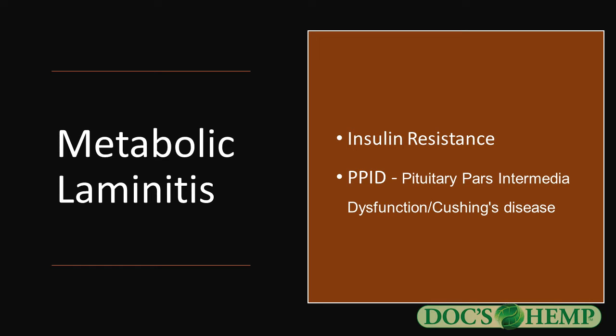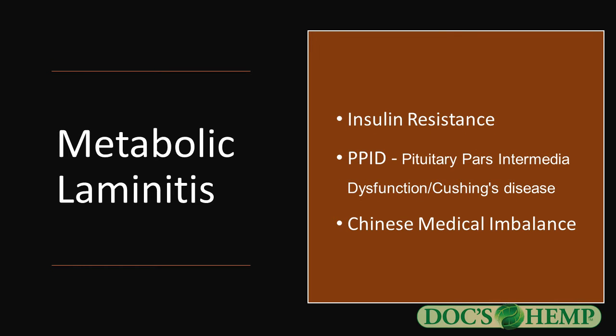And Cushing's disease, the correct terminology really is PPID, and we should start referring to it that way. Pituitary pars intermedia dysfunction. So PPID is a much, much easier term. That's where the pituitary gland is not controlling the hormonal system properly anymore. So it's affecting the insulin, it may be affecting the adrenals, and we usually see high levels of ACTH.